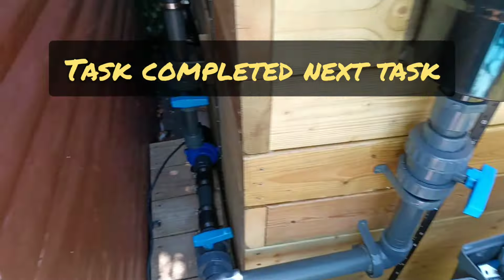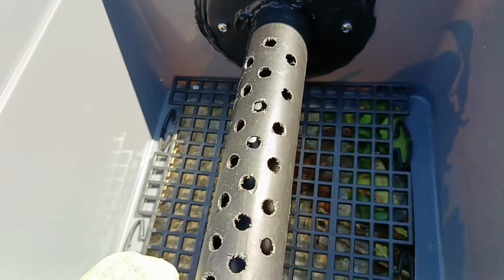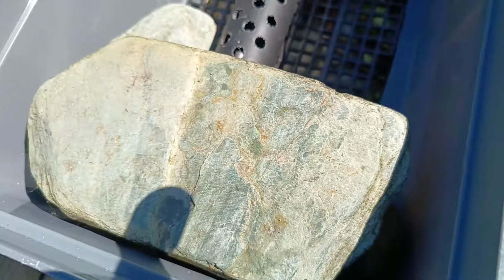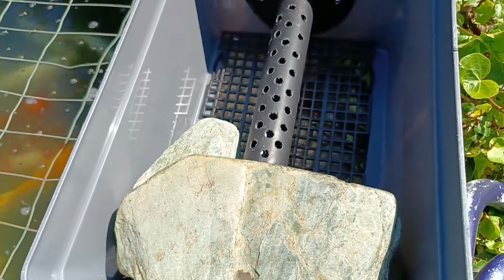So now that needs to go into there. So I get some liquid black CT1 and get that pushed in. Alright, as you can see, it's now liquid black all the way around it. That's CT1, to be honest with you. And then a bit of weight and a rock underneath to hold it in place. And we just got to wait for that to dry.